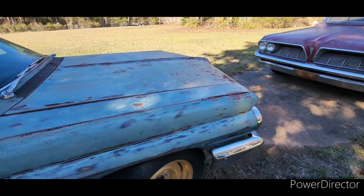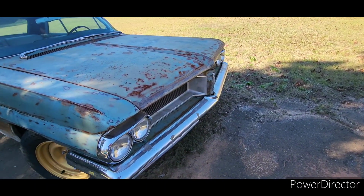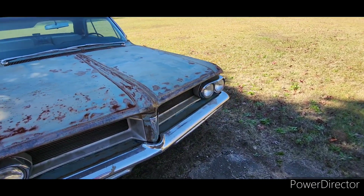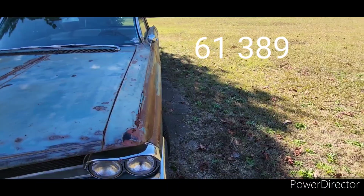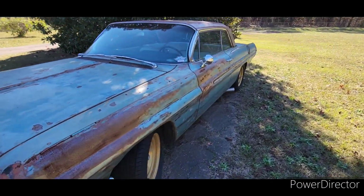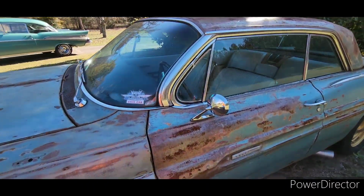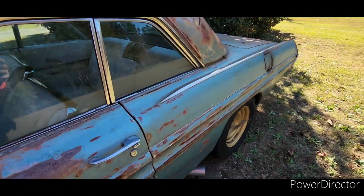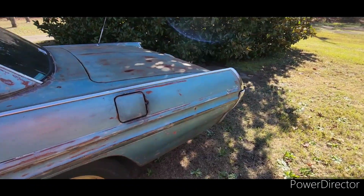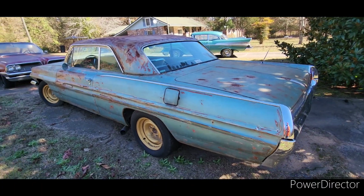It has, I believe they said, a 61 engine in it. I have to go back and look, but it's got power steering, power brakes, alternator. But I like the gold wheels. That kind of goes with the stock cars were in these years. But overall, pretty good car. I'm kind of looking at it for my next buy and flip.